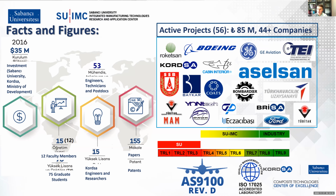Corsa is one of the major partners in terms of composite manufacturing, but we also work with TAI, Turkish Aerospace, and Tusaş Engine Industries, I'm sorry. And we also work with other institutes such as TWI. I will talk about that one as well. So the center has several areas. There are two areas that we focus on. One is additive manufacturing. The other one is composite manufacturing.